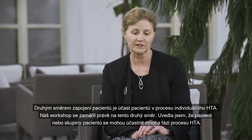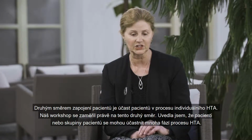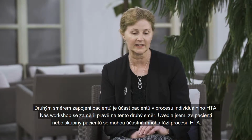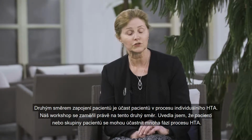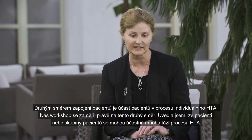The other strand of patient involvement is patient participation in the process of an individual HTA. Our training workshop here has focused on this latter strand. I outlined that patients or patient groups can participate in many stages of an HTA process. A few of the key areas we discussed were scoping the HTA, patient group submissions, presentation to committees, communication of HTA results, and evaluation of patient involvement. And I'll describe a bit about each of these now.